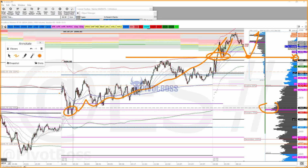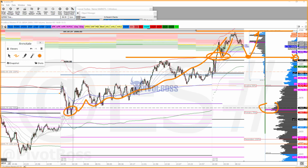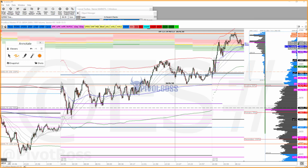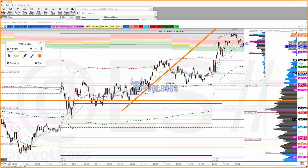That could be a short-term move of about 10 to 15 handles, depending upon how low it gets there, back to 2,700. 2,703 is the midpoint of the key range. That's going to be an important level. But just the fact that we have successfully pushed through 2,699.25 and reached as high as 2,699.5, that's a really solid move here.